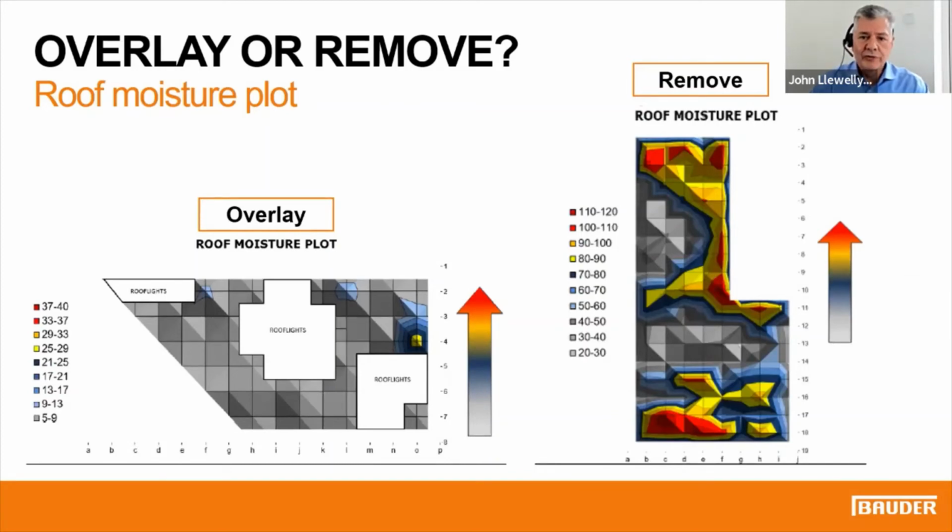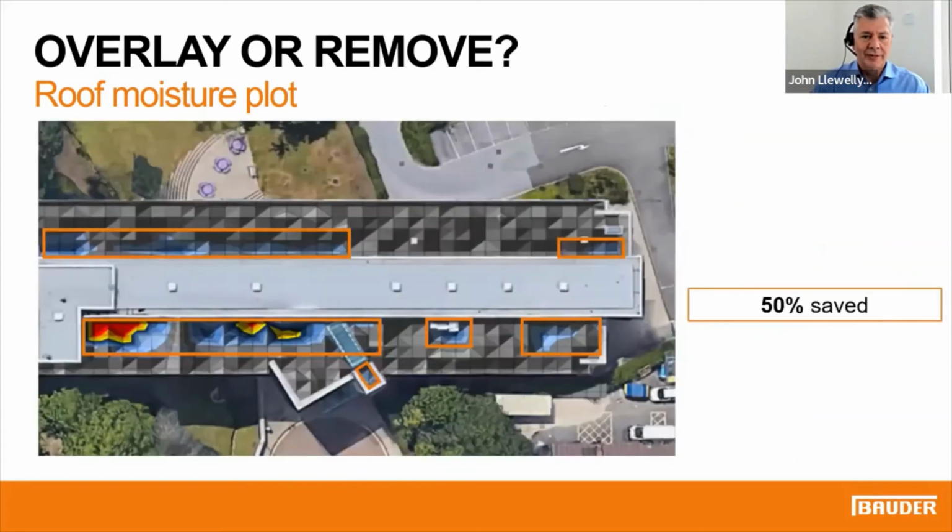So to conclude, if the roof area is generally dry and the affected areas are low in number, then overlay options are available. By removing this wet insulation, it is possible to overlay. But as soon as saturation has affected, we estimate circa 60% of the roof, or if many areas of wet insulation are spread over the entire roof area, then unfortunately it's best practice to strip down to the roof deck.